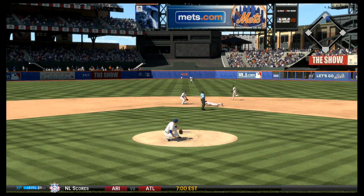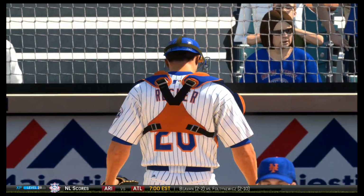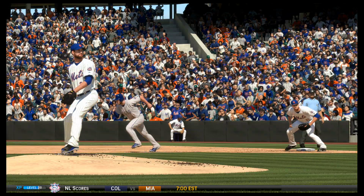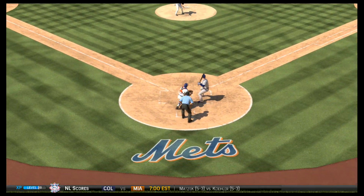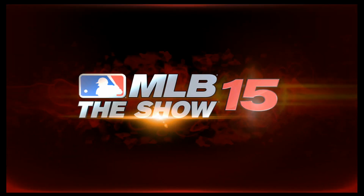Pitch misses low. The throw down. Not in time. He's in there at second. Boy, that's a good jump right there this time. I think he had this one stolen even if the throw is on target. But you see the shortstop have to go up the ladder to get it, and that took away any chance of throwing him out.